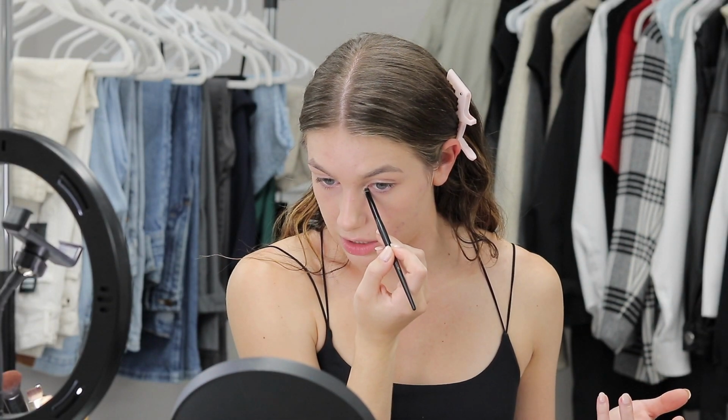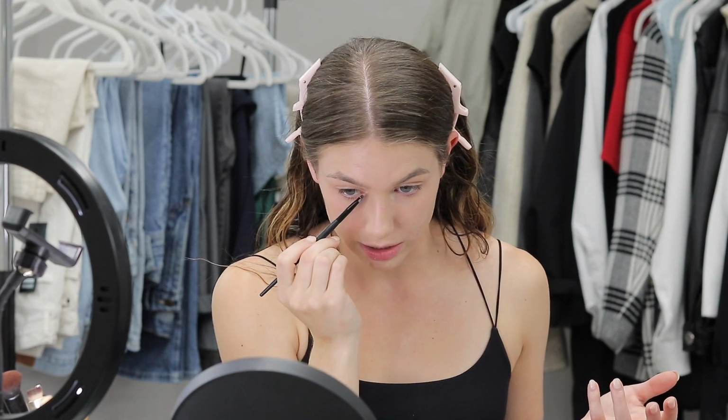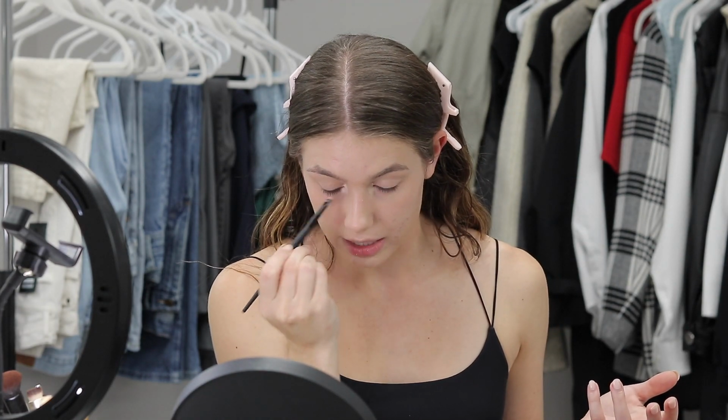I'm going in with my concealer now and just concealing right under my eye and the corner of my eye.